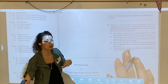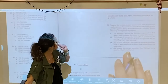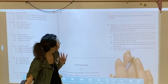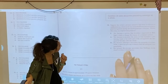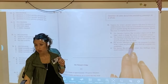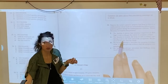If I can automatically say yes, I got a 50-50 chance, just try it. Okay, let's figure out which one sounds better. Yes, because it proves that Lovelace improved on Babbage's work to change the course of computer science. She improved his work, okay? Yes, because it recounts the story of Ada Lovelace's pioneering work in her field and of the recognition she received decades after her death. Which one is the most truthful, the most factual? G. How easy was that if you just took the time?